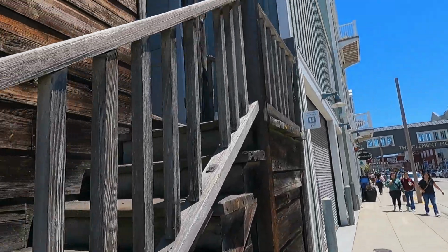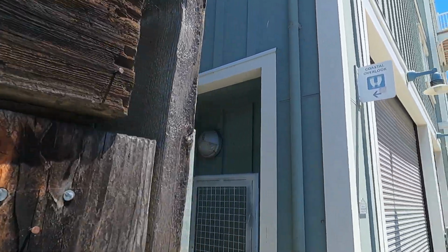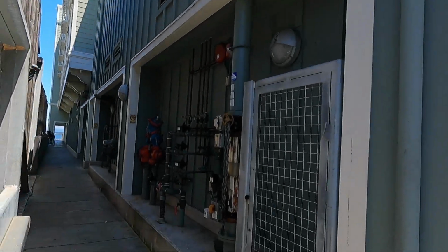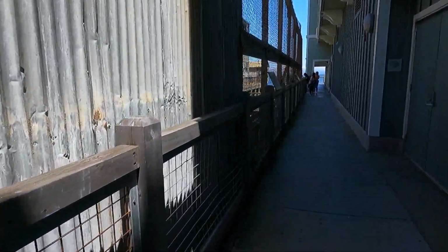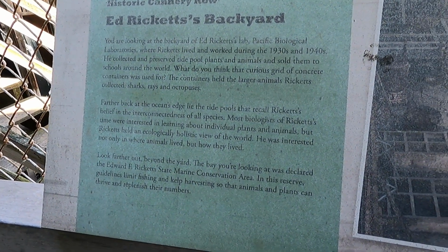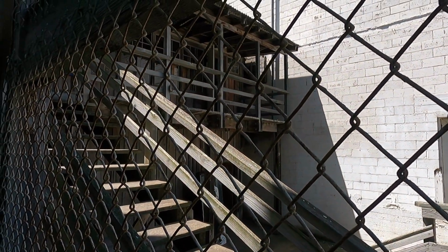So right here, we're at the lab. You'll see a sign that says Coastal Overlook. And you take this little walkway right down to the ocean. Along the way, you get to see these little informational signs that tell you all about the lab and the real Ed Ricketts. So Ed Ricketts was an uncertified marine biologist. And I say that because they still use his methods at the Marine Center close to here. So definitely a centerpiece of Cannery Row.